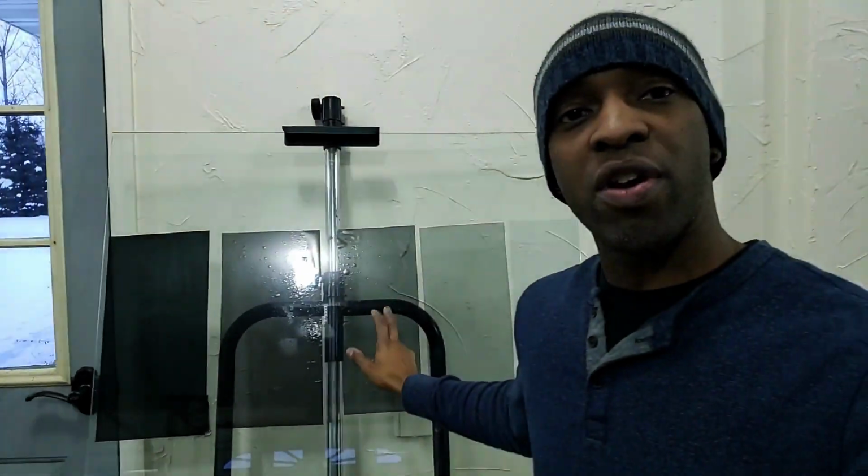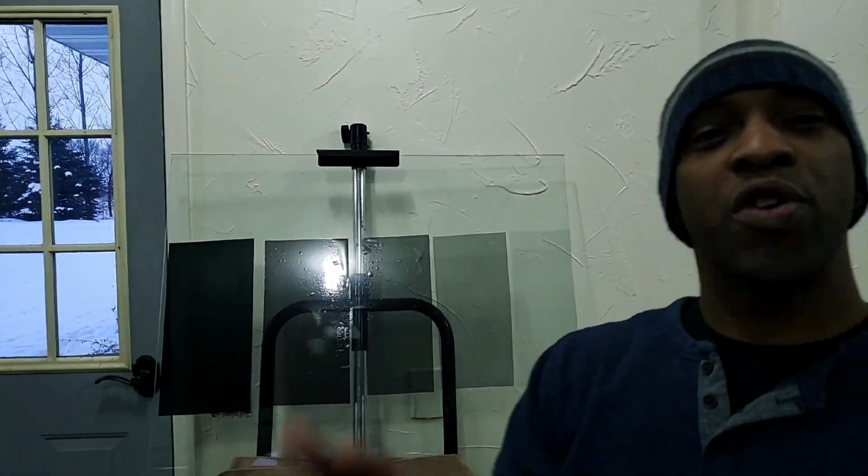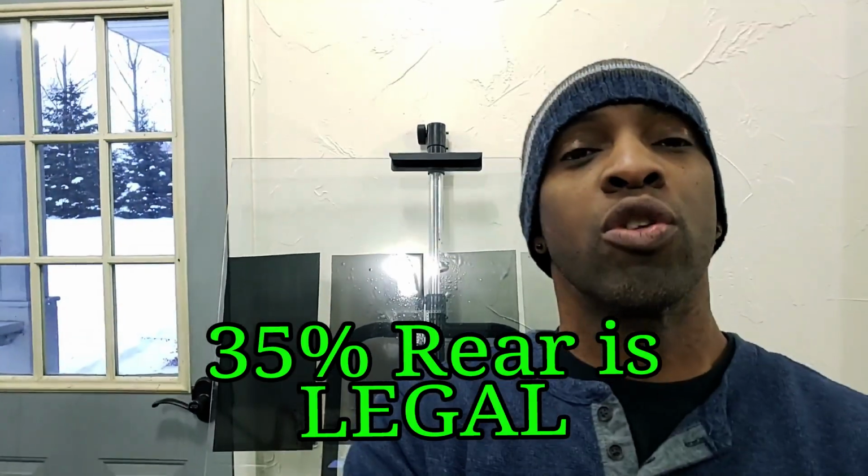With that being said, there are some people that want to do Wisconsin limit, or there are some people that want to keep their sedan smoked out and get it tinted, but they don't want to go too dark. So then I recommend they put 35% on their cars. 35% in Wisconsin on the rear half of the vehicle is a legal limit. So you should be good with that.